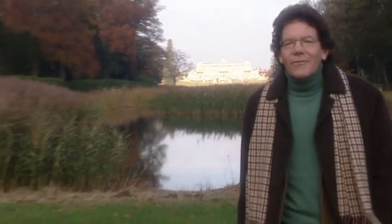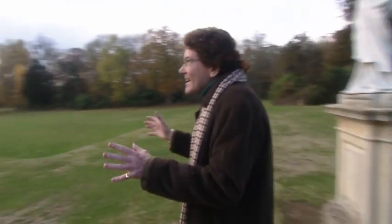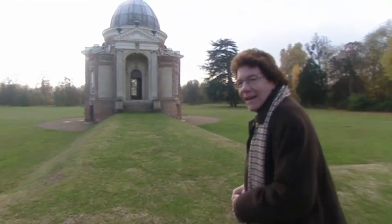Well, there you are, that's half a mile, and you can see the house in the background, looking particularly beautiful in that light. But this is what I've come to see, our hidden treasure, a pleasure pavilion.